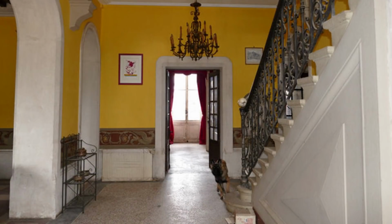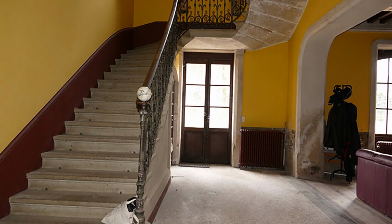Now, entering the chateau, this is very impressive. However, I would not have painted this goldenrod yellow. Not my choice. Would not have been and will never be. But very impressive, very large.